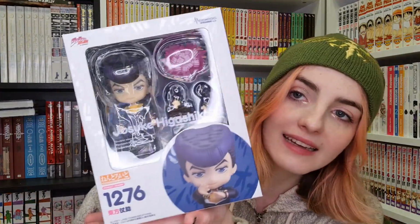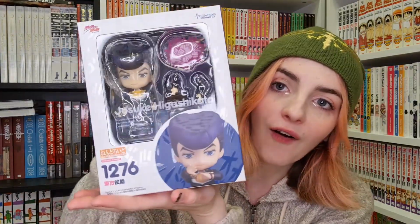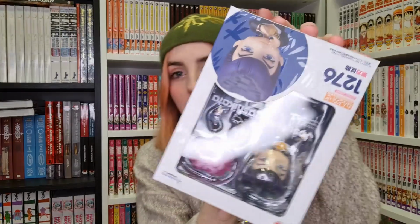Oh my god. Okay, so the first thing in the box. We have a new JoJo Nendoroid. We've got Josuke. Beautiful. Look at it. Shall I get it open? I think we should get it open and have a look what it looks like. Oh my goodness. Oh, so cool. Okay, I need to crack this open right now.